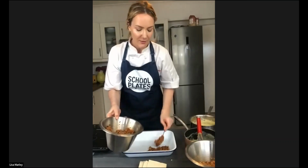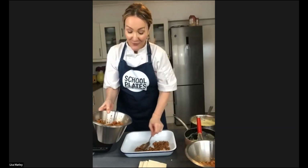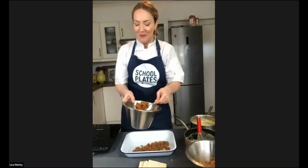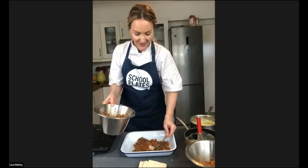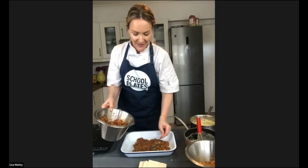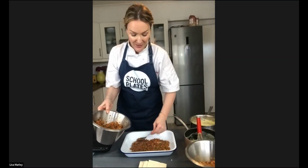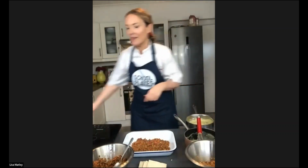Now I've studied many ways to make a lasagna, and there are many different methods. So I should have actually asked, do you layer your bolognese sauce or your roux first? Your ragu first? Because there's lots of different methods online. This is how I do mine, and it comes out, well, you'll see in a sec. And then some of the white sauce.